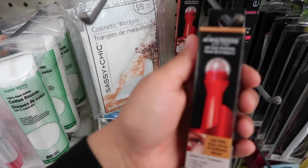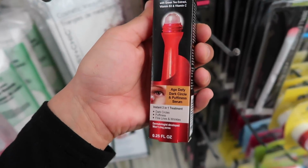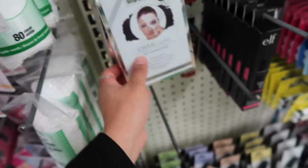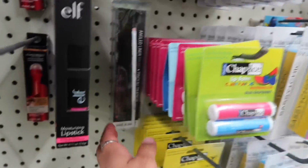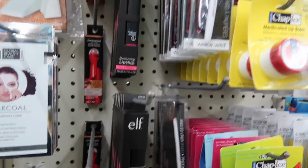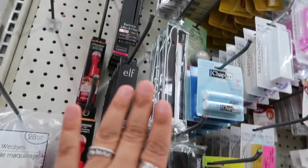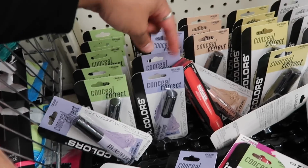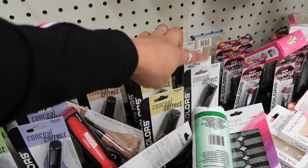And then they have this. This is the Age Defy Dark Circle and Puffiness Serum, Sparkle Sweat Treatment Mask and more treatment masks. Let's see, they have the Wet n Wild brushes, the angled liner, small eyeshadow, all the way up there, as you guys can see. Then down here they have the LA Colors Conceal & Correct in green, lavender, peach, yellow, and one as a highlighter.